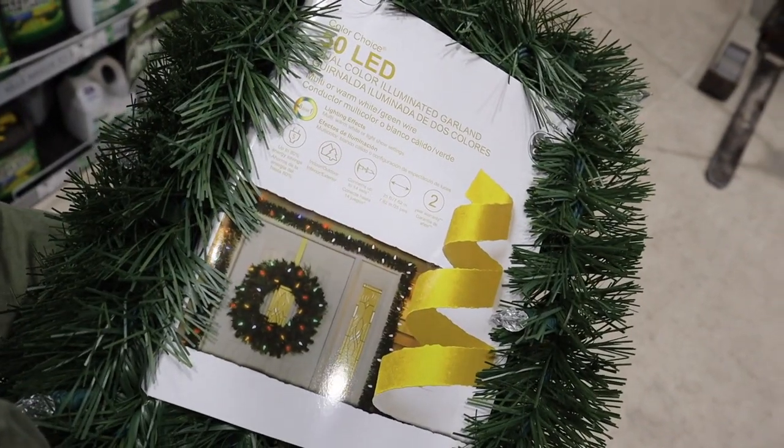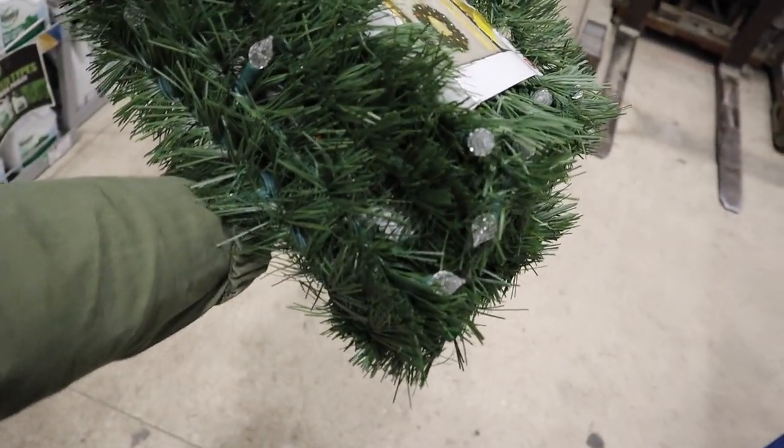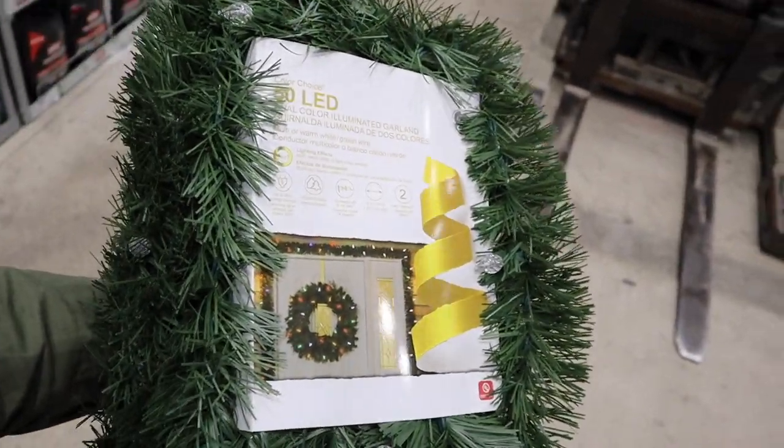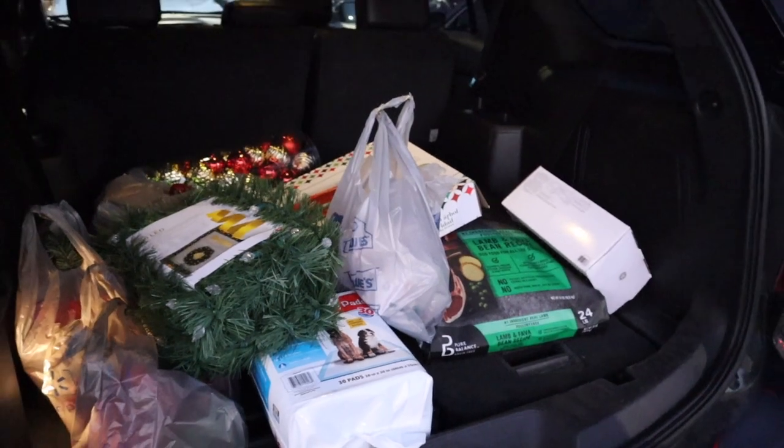We decided on some garlands as well, so I got two packs. I really like the lights on these, so we're gonna do these as well. More goods have been acquired. Let's go get the tree.